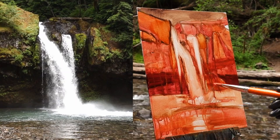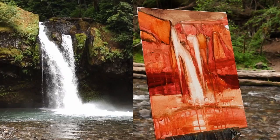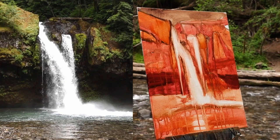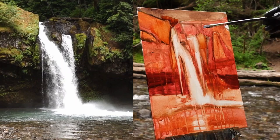Okay, there's the composition in, the turpentine wash. I took a brush with a little bit of turpentine and wiped away the lightest lights, the waterfall and the splashing water in the pool, the reflection of the waterfall in the creek as it comes toward us. So let that set up a little bit.